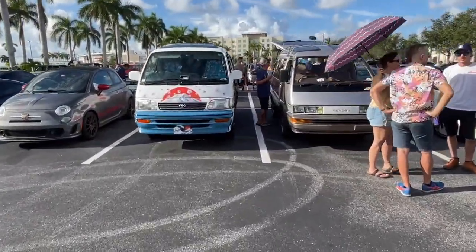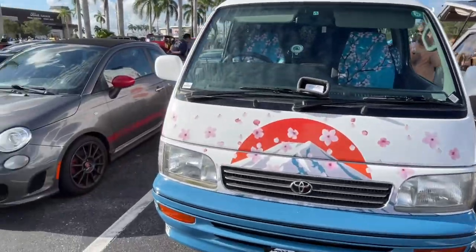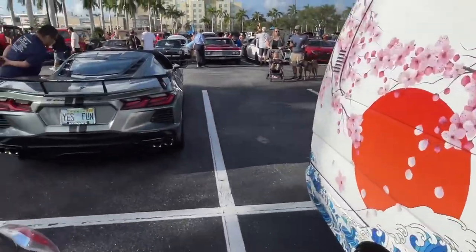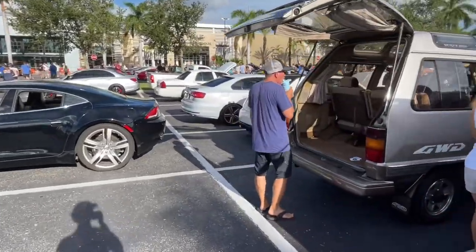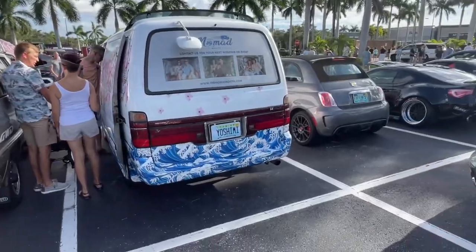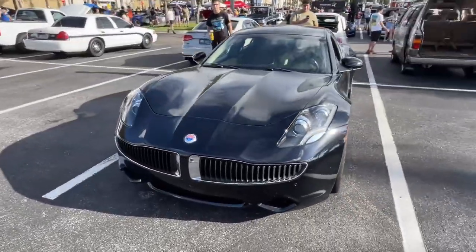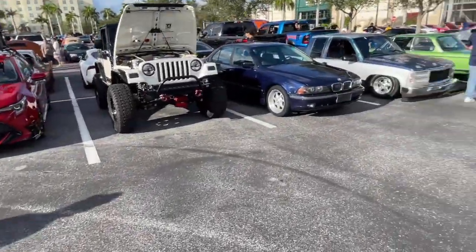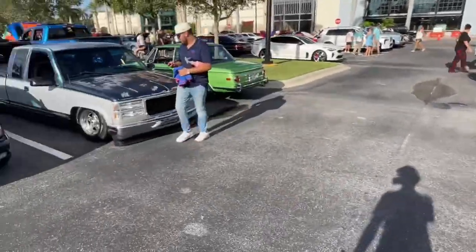And the Japanese JDM spec Toyota vans. These are also pretty cool too. Bit larger than the little key vans that we have running around a lot. Surprised I haven't seen any of those little key trucks here yet, because there's tons of them here in Sarasota, but these ones are pretty nice. We got a Fisker Karma over here. Don't see them too much. They're electric, one of the first electric cars. One of the more, like, before Tesla completely dominated everything, but did not do as well as Tesla.